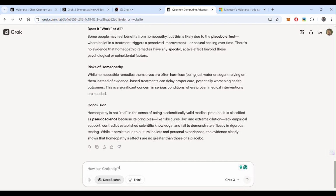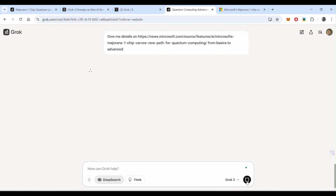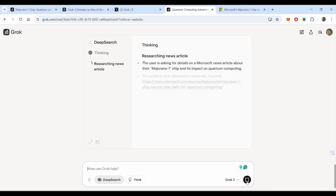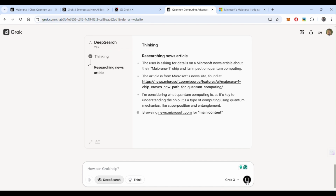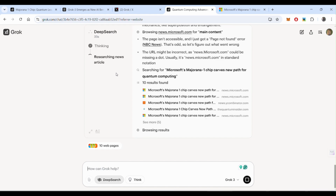So I selected deep research and I'm saying, give me details from basics to advanced. What this does is it tries to do very deep research and give us PhD level research answers, like a research paper, going through all the resources from the open internet, and then doing this reasoning chain of thoughts, checking whether these are right or wrong, and finally presents us with a very good report. So here it is thinking, researching news articles. It is looking into that research article and it automatically looks into other relevant articles as well.